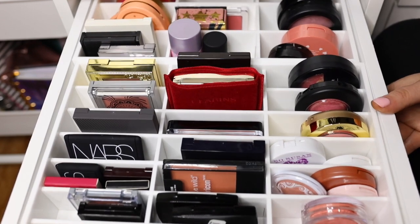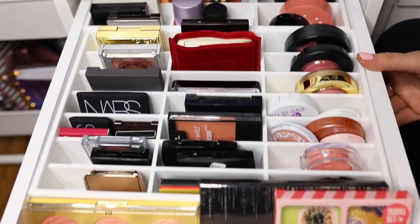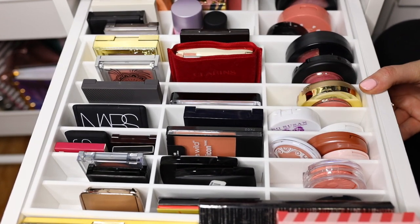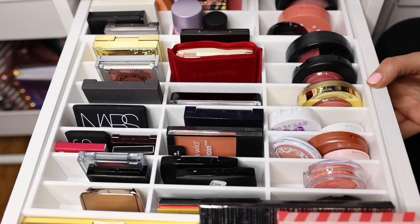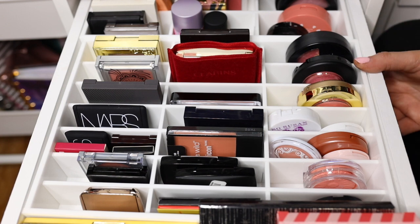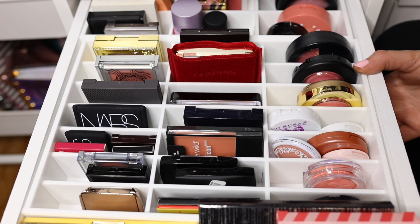I can't believe, well, I have two more spaces left in there for new ones, which I am not planning to purchase in the near future anymore, because I have enough blushes to last me for the rest of my life, and I know there's an expiration date and everything like that, so I better use up what I have right now so that I don't waste any product. That's kind of my goal.